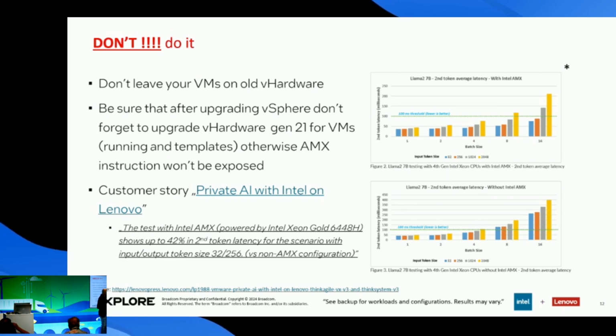But with AMX, this is the result with AMX, and this is without AMX. With AMX, it depends on the input token size, but we are able to scale up to 16 users per single server. Without AMX, we can put just 4. So density is lower by 4x. So please remember to upgrade even the virtual hardware for VMs. Don't forget that, otherwise AMX, all accelerators won't be exposed to virtual machines.